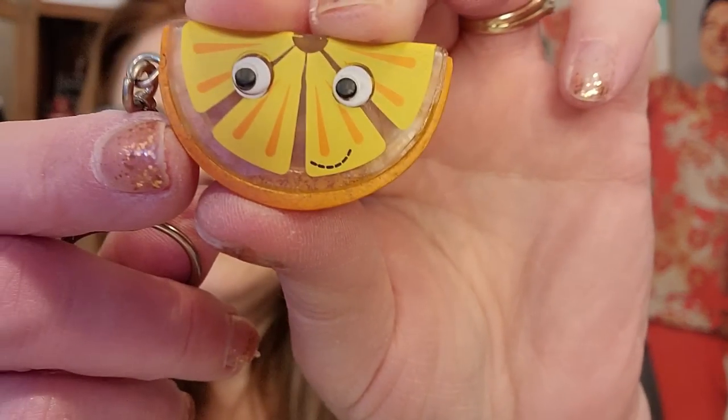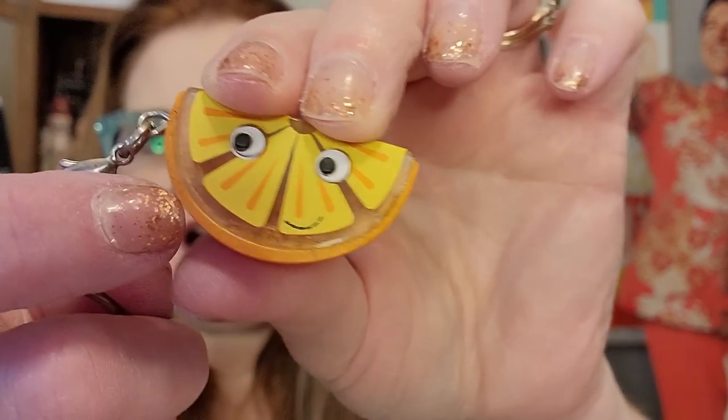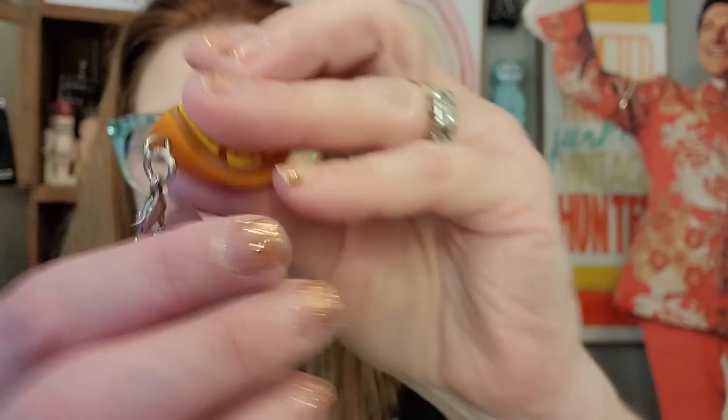Egg, egg. At least I think it's an egg. It looked like it on the packaging. It's a new one. Oh, it's an orange slice. Look at his little smile. And I like how there's a little translucent on the slices there. That's adorable. So the orange was 2 out of 24.